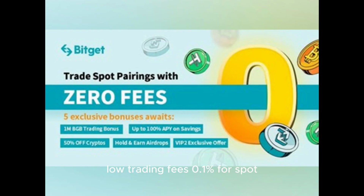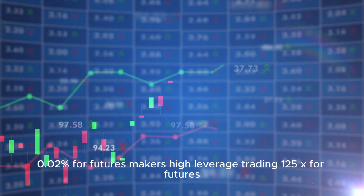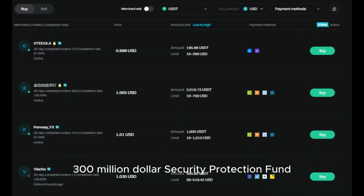Pros and cons of Bitget. Pros: low trading fees, 0.1% for spot, 0.02% for futures makers. High leverage trading, 125x for futures. Industry-leading copy trading platform, $300 million security protection fund. No KYC required for basic withdrawals.